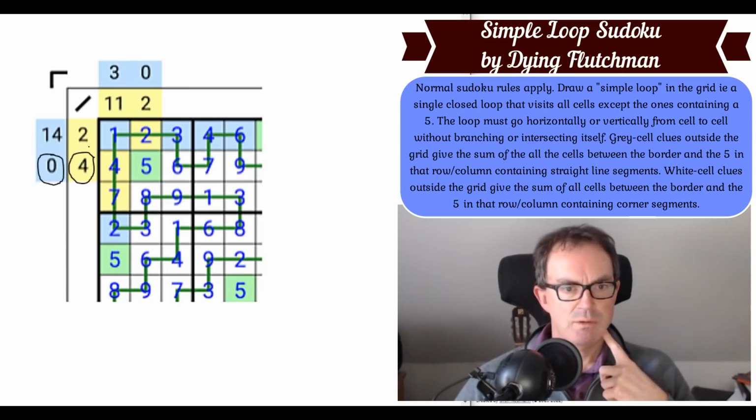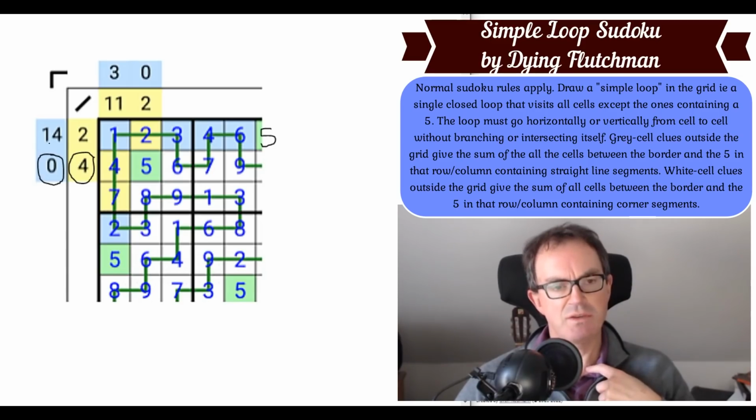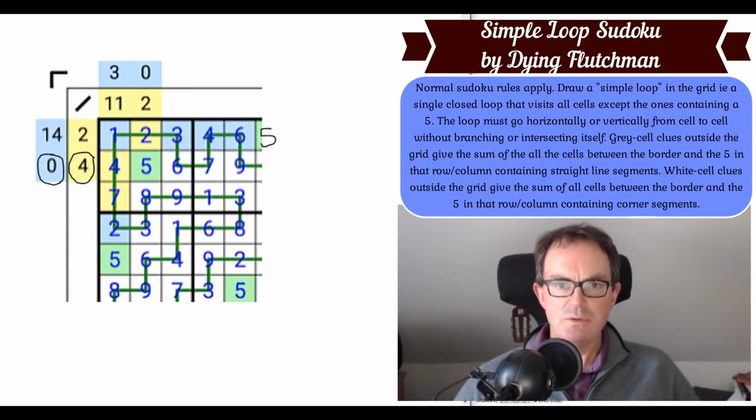Right, let's look at the 14-2 clue. Oh, I can't even see that. Is this the 5? Maybe that's the 5 there. Let's put the 5 in there, on the basis it's green rather than I can see the digit. So this is saying that there are cells totaling 14 on the loop in this direction. I see, yes there are. That's a corner of the loop, that's a corner of the loop, that's a corner of the loop, and that's a corner of the loop. And 1 plus 3 plus 4 plus 6 is equal to 14. And the 2 is on a straight line bit. That's really interesting. Let's just check the columns. 3 and 11, the 5 is here. So 4 plus 7 is 11, and that's on straight bits, and the 2 corners are 1 plus 2. Right, okay. So I do sort of understand this.